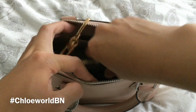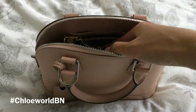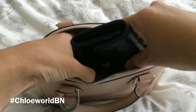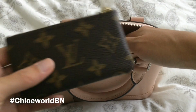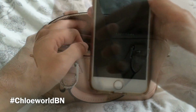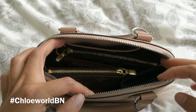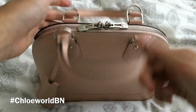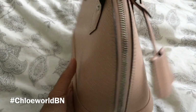Mini pochette with a bottle of perfume, hand cream, some wristlet in it. Chanel card case. Dior lip product pouch. Louis Vuitton key pouch. Mobile phone, iPhone 7, and Chanel card slot. That's all from the Chanel Coco Handle Mini Flap. And it looks perfect, great.